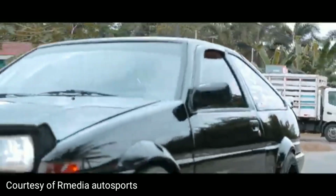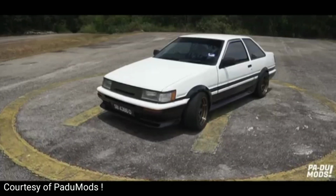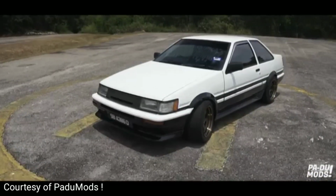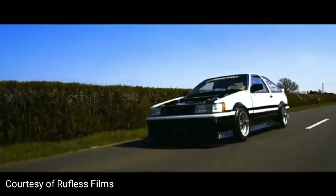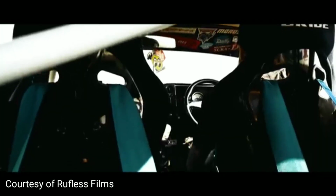Hindi lang yon. May dalawang klase ng AE86. Ang Treno na may pop-up headlights, yung favorite part ko sa kotse na to, at yung Levin na coupe version na may fixed headlights. Very attractive choice ito for drifters around the world kasi it's very lightweight and very simple mechanical-wise. Kung makakahanap ka ng AE86 Corolla, yung Sprinter Trueno GT Apex is the one to get.